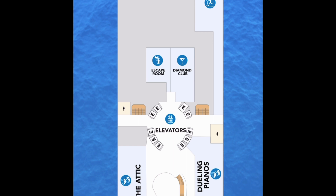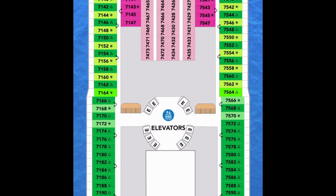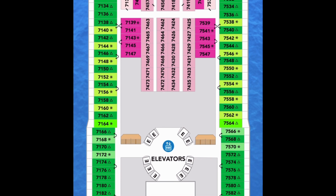And of course, the Escape Room, there's going to be an extra charge, I believe. Definitely, to do some puzzles and some other strategies to get yourself out of the escape room. So it's going to be pretty awesome. Moving right along, deck 7, as you can see at the front of the ship, it is just more staterooms. That's pretty much the focus there.